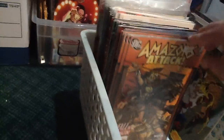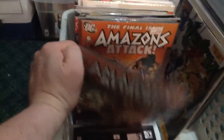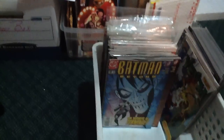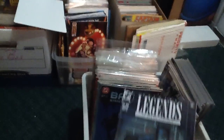We have a six-part miniseries, Amazon's Attack. So we have 1, 2, 3, 4, 5, and 6. Coming down the home stretch here. Batman vs. Predator, Book 2 and Book 3. Batman Beyond 12, 13, Legends of the DC Universe, number 10. Shadow of the Bat, 72.